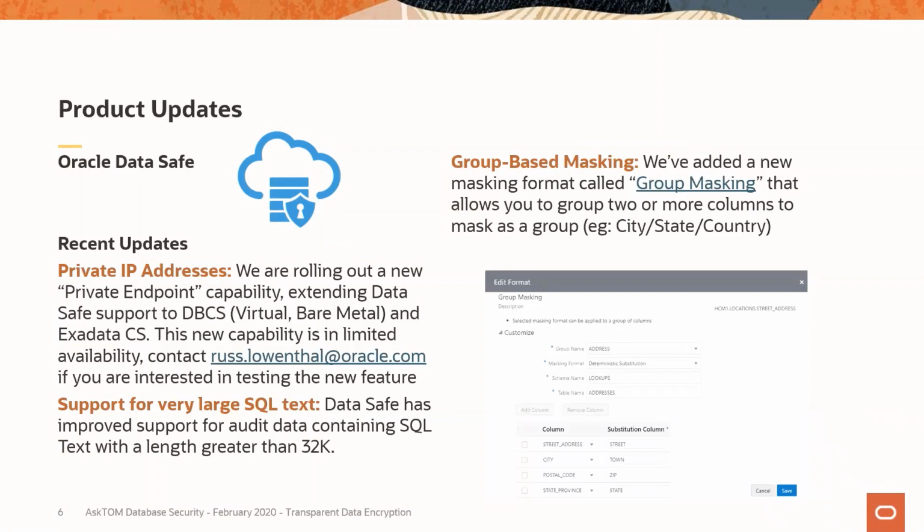So recently, we're rolling out this cool capability called private endpoints. This allows us to extend Data Safe to support database cloud services and Exadata cloud services that don't have public IP addresses. If you're interested in testing this feature before it becomes generally available, please contact my boss, Russ, at russ.lowenthal@oracle.com. This release has better support for audit data containing very long SQL statements, so anything greater than 32K.